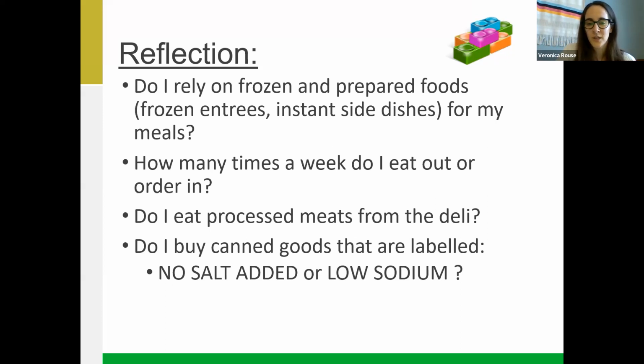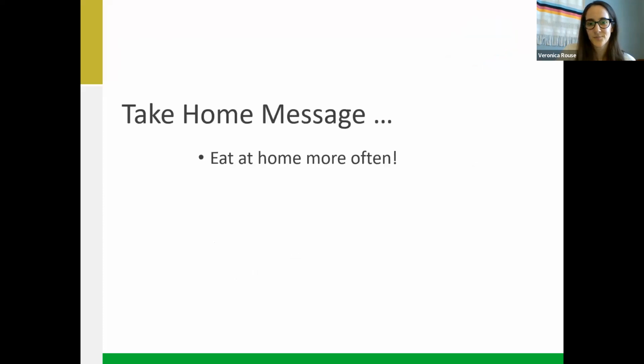So hopefully this kind of triggers something that you can start to do a little bit differently when you are grocery shopping or cooking your meals. And then the take-home message is to eat at home more often. It doesn't mean that you can't eat out or have restaurant meals. It's just about trying to eat at home most often. And then if you do go out to eat, navigating that menu with all of the tips and tricks that you've heard today.